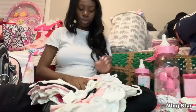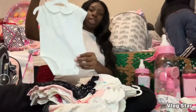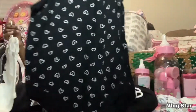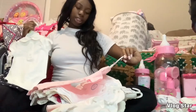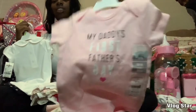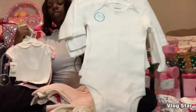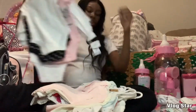She got a lot of clothes, so I'm gonna be quick with the clothes because it's a lot of them. She got this little onesie set. This little onesie has hearts on it. It's cute. This one says my daddy's first Father's Day, so she's definitely gonna wear this on Father's Day. It's just cute as hell. This is a 4-piece set, long sleeve, plain white onesies. It's in 6 months, I believe.